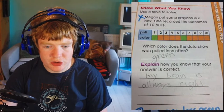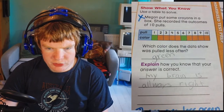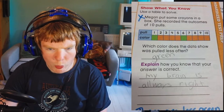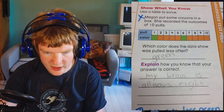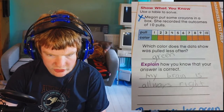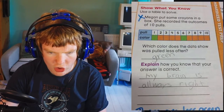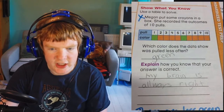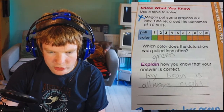Show what you know. Use a table to solve. Megan put some crayons in a box. She recorded the outcomes of 10 pulls. Okay, so there's 10 things. Okay, color 1 and 6. Which color does the data show was pulled less often? Green. Okay, explain how you know that your answer is correct. My brain is always right. What is up with these kids, man? Like, with the my brain is always right. It's two we've had so far, man.